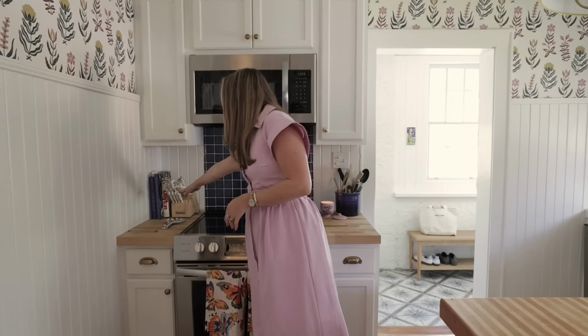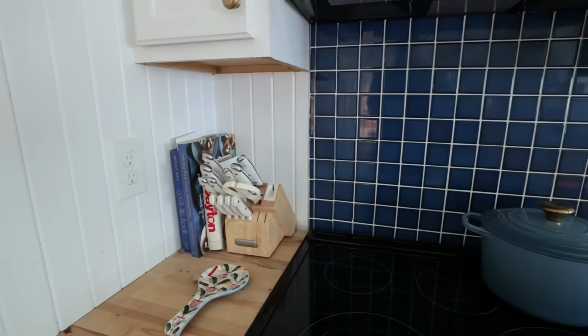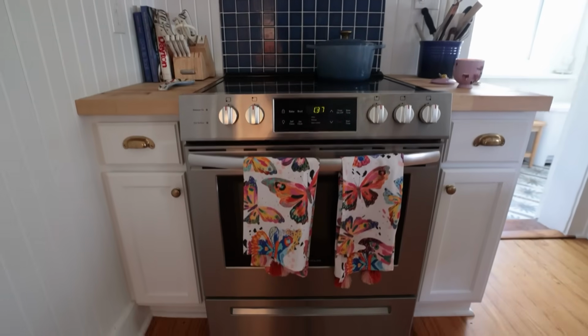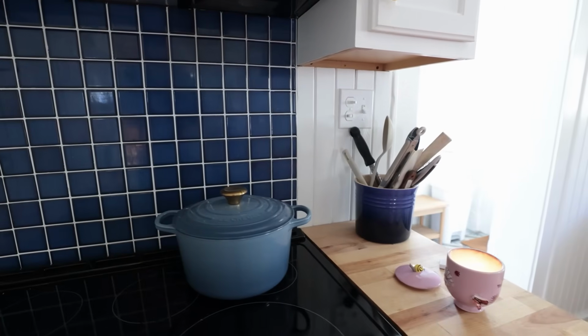We have some cookbooks over here featuring my hometown and some of my other favorite chefs that I love. Some colorful dish towels to add that I like to change out seasonally just for some fun. Candle, my Le Creuset, all the essentials.